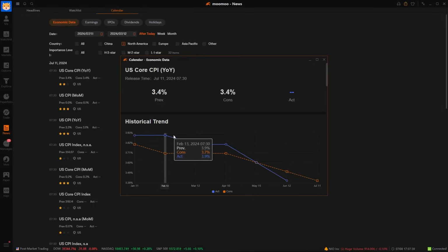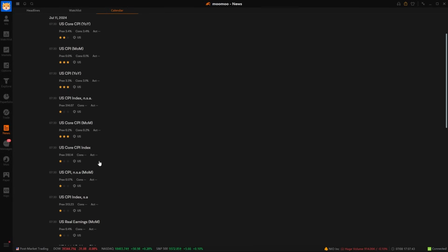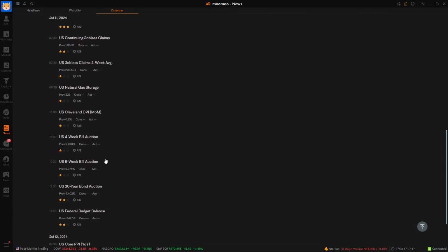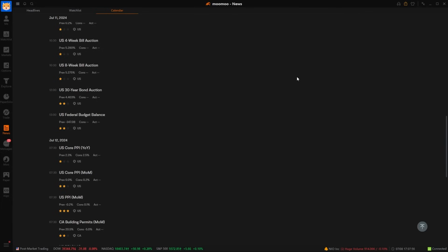CPI year over year dropping as well, what you want to see. Your inflation data moving in that right direction. And then we have PPI inflation coming out on Friday, the day after. So both are very, very important. Both are moving in the right direction so far. This is what we want to see. More of the same on what's been happening here. Okay. Very big, what we need to be paying close attention to.